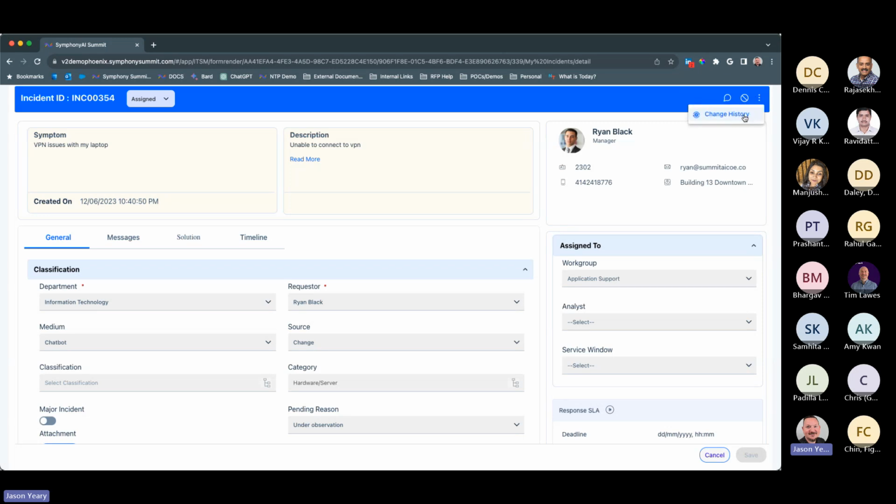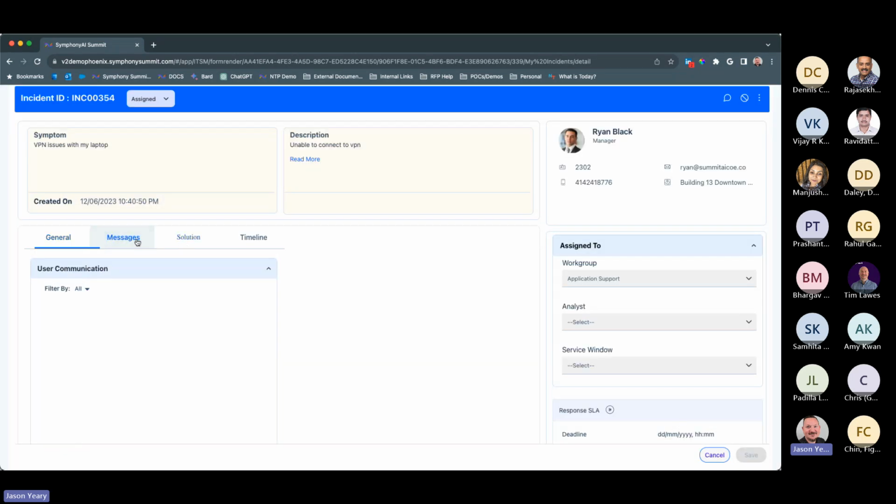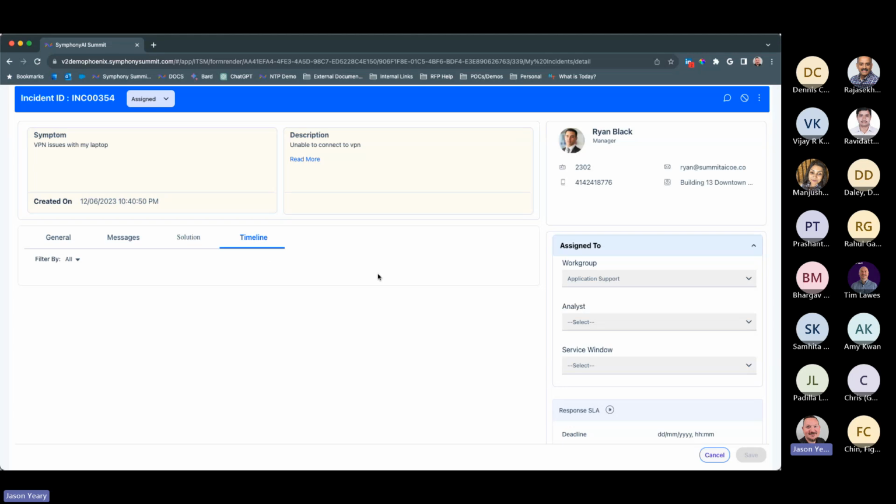I also have the ability to view the history of this incident, so everything that's changed with this. If I'm updating, I can go ahead and put in communication. So I could say, hey, I'm still having this issue and no one has responded to me yet. Or maybe I have an attachment that's been requested. I can go ahead and come in here and attach something that maybe an analyst has asked me for. So I can go in, update it, save that, and then that all gets logged within the ticket for messages. And again, you can view like timeline, which will show you like the history of everything that's happened with this particular ticket as it's gone through.